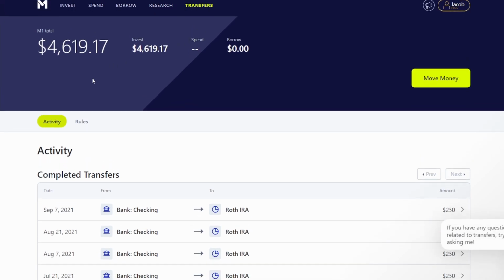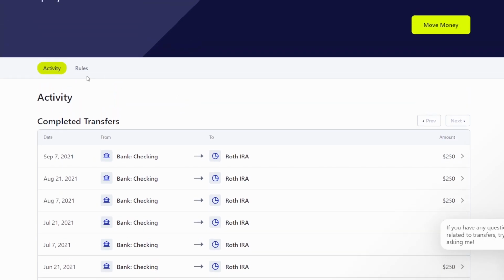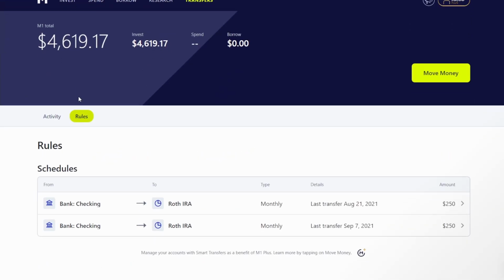So you can come here, you'll have your bank that you have linked up to your account set up here, and you can set up these rules. I currently have it set up to transfer 2 times a month on the 7th and on the 21st of each month. It would contribute $250 on each of those, so $500 a month. So this will get me to the cap of $6,000 a year, and I don't have to focus on this at all. I forget that this happens.